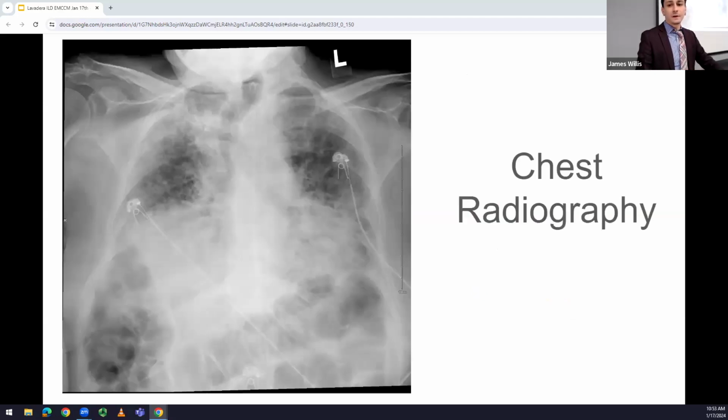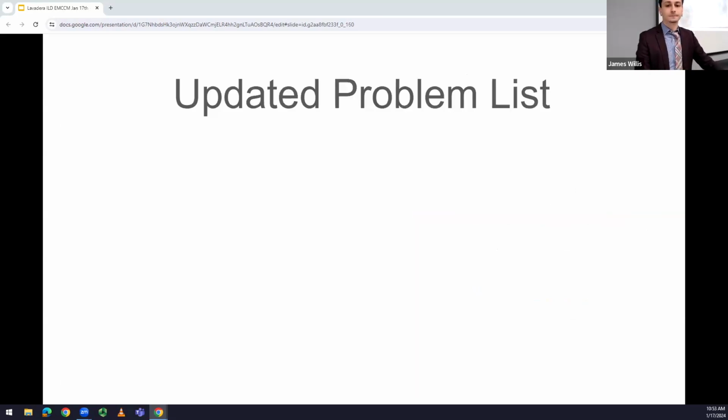Here's the chest radiograph. You see a pretty typical picture of interstitial lung disease, and the radiologist says unable to exclude pneumonia given the diffuse reticular and interstitial densities. So here you see diffuse reticular interstitial densities, maybe a small bilateral pleural effusion, rightward deviation of the trachea, which could be tortuous vasculature or a mediastinal lesion, and then diffuse gaseous distention of the large bowel.